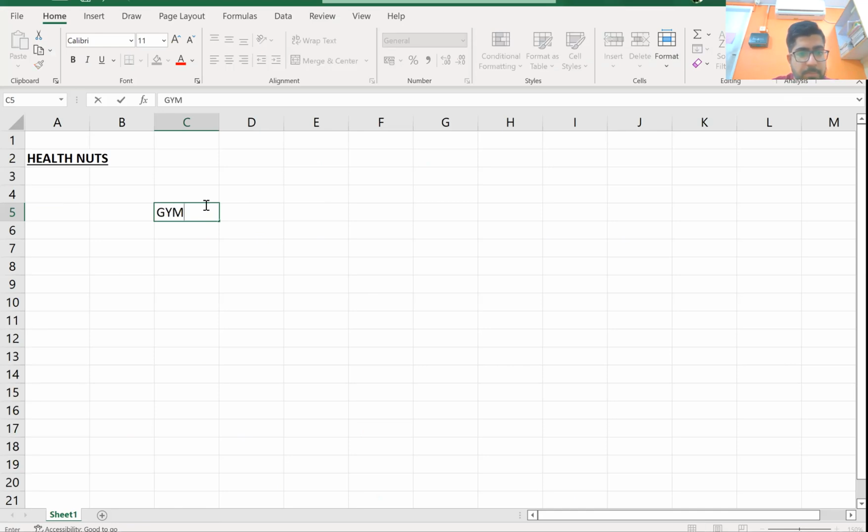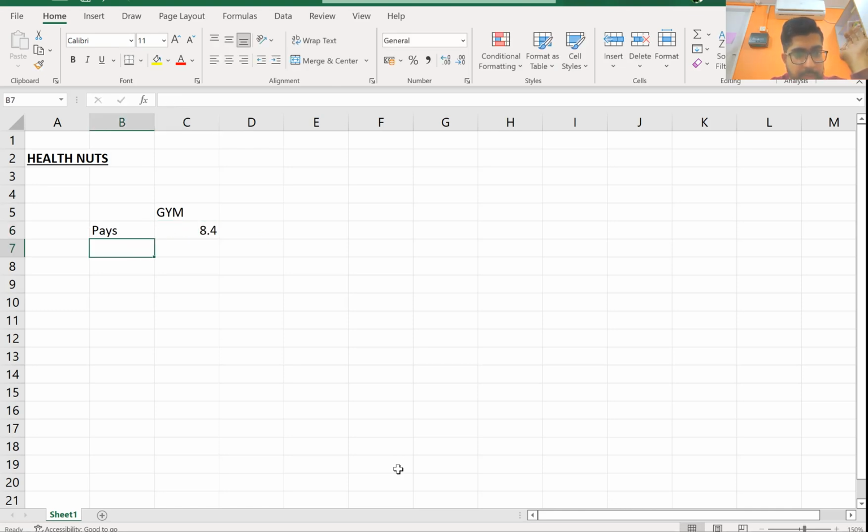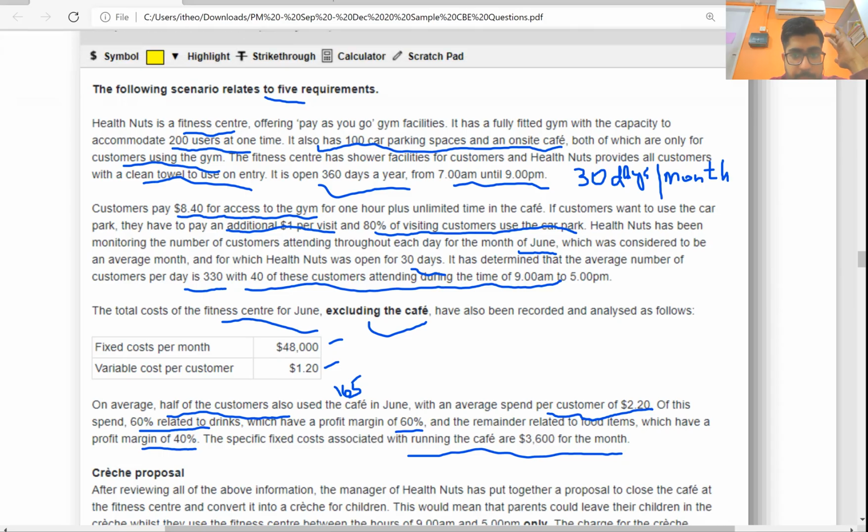If we talk about the gym, the customer pays 8.4 for the gym. Okay. If customers want to use the car park, they have to pay an additional 1 per visit, and 80% of visiting customers use the car park. So customers are paying two things: 8.4 for the gym and 1 per visit. 80% of customers are using the car park.